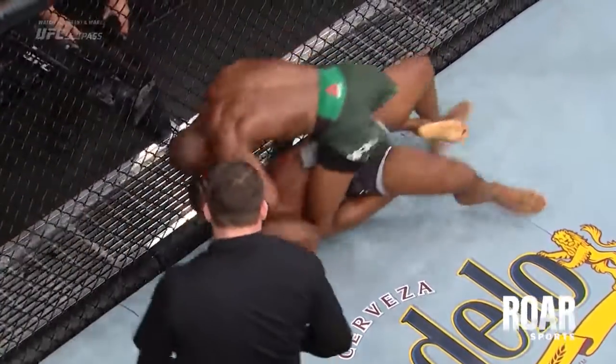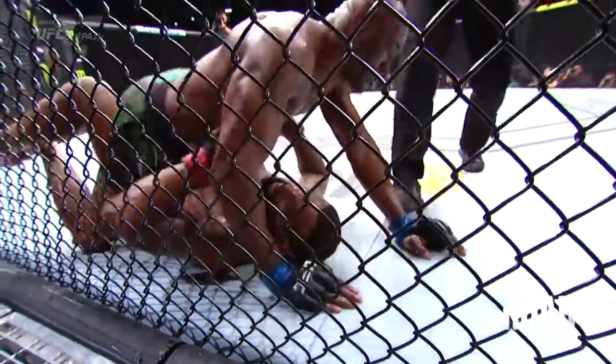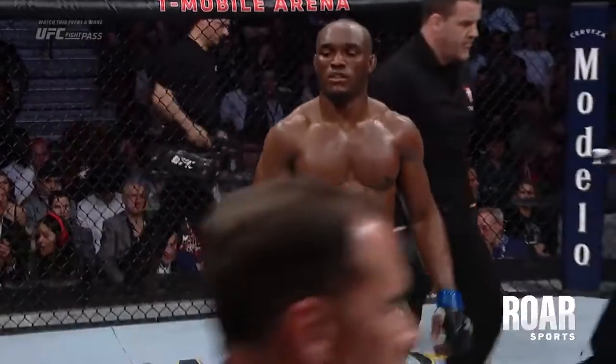But still, dominant round, incredibly dominant. Look, he still does not get anywhere, tries to pop the hips, does not get anywhere with it. Amazing round for the challenger. And maybe a 10-8 given the new scoring system. I would imagine that's got to be a 10-8.